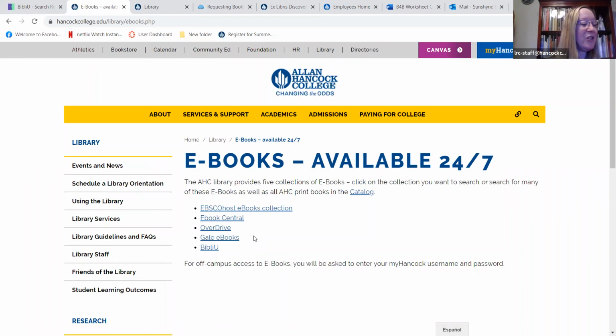As I mentioned to you before, Bibliu is the best database to search for textbooks, but if it's a novel, Overdrive is really effective. And the other databases are worth searching as well. Another important part of that answer for question 2 would be for off-campus access to ebooks, you'll be asked to enter your My Hancock username and password to access those.